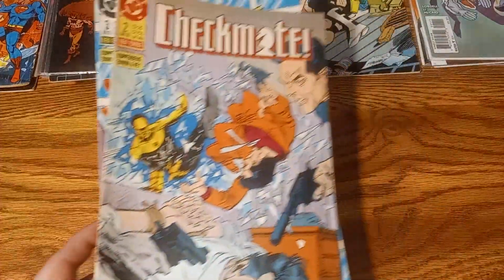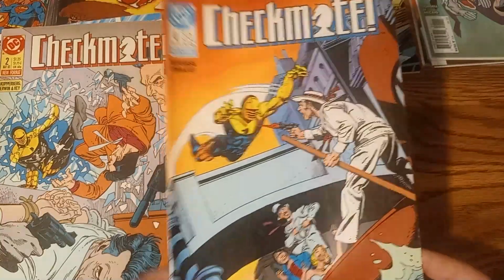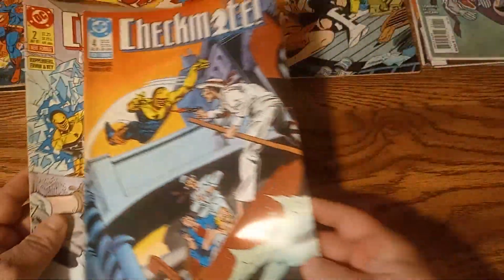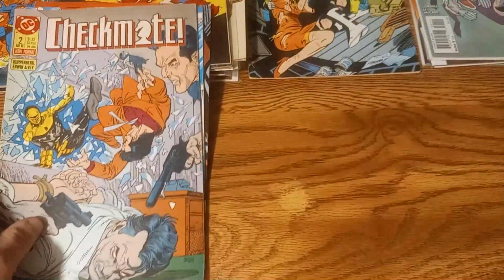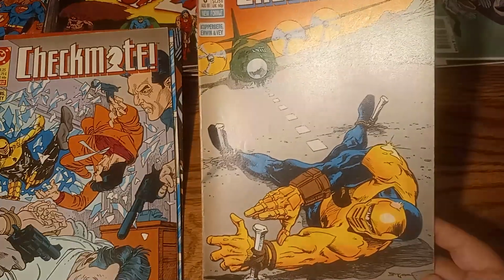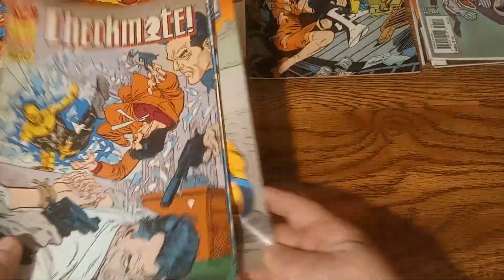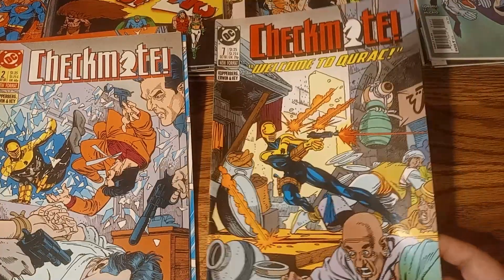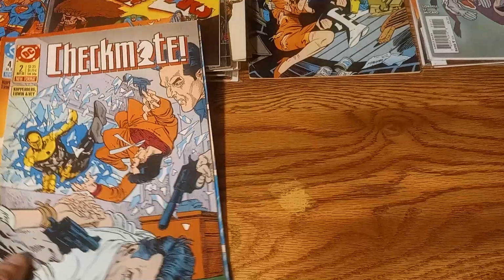I don't know. But I got some more here. So this is going to go in, this is issue number, so we got 2, 3, 4, with Gil Kane covers, by the way. Issue number 5. It's hard to read the signature of who drew that one. Issue number 5. We're missing 6, so we have issue number 7. Issue number 8.